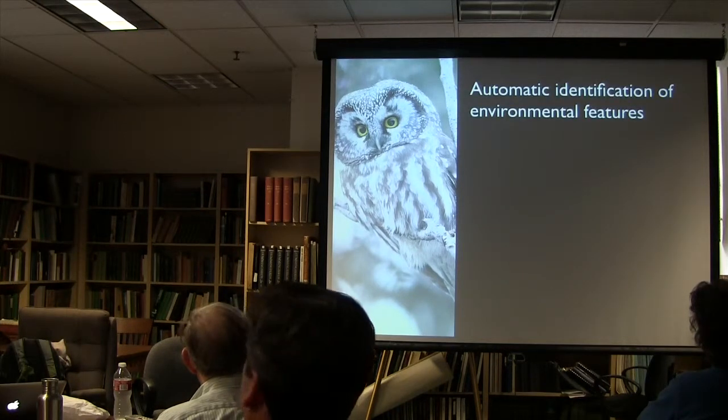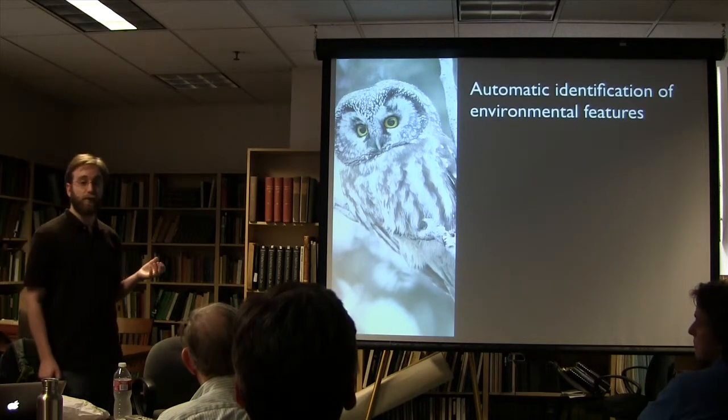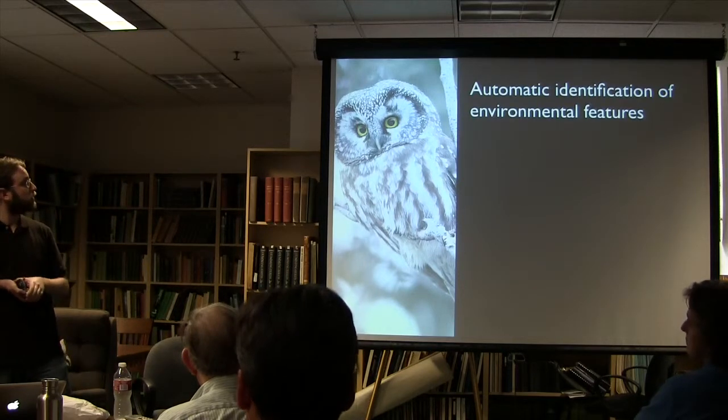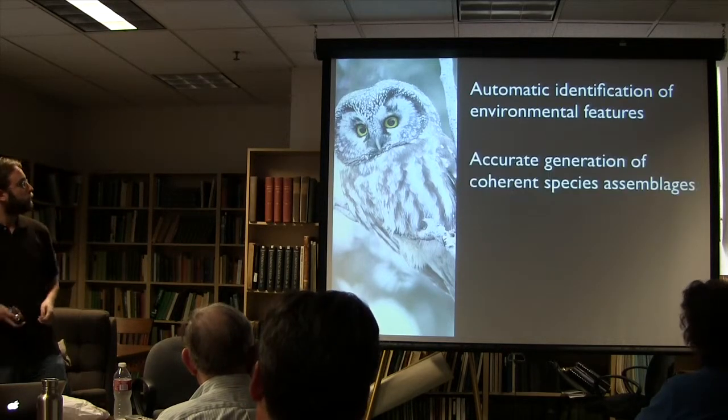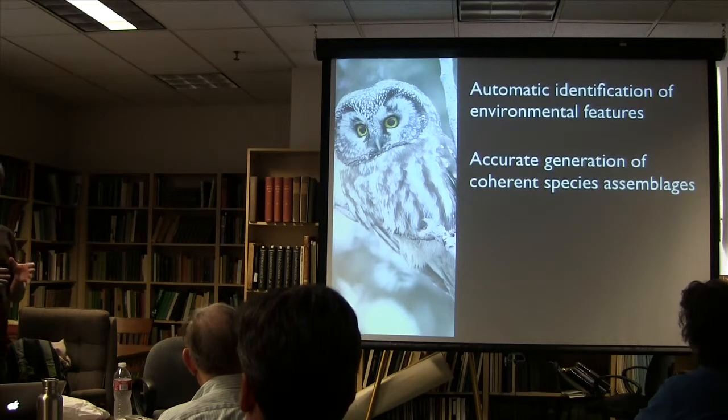It has some nice features. It can automatically identify important environmental gradients and important environmental features, like this forest to grassland thing that I didn't measure. I didn't tell it what it was. But it discovered it based on who co-occurred. It does a more accurate job at predicting which species will live together. It builds more coherent species assemblages.